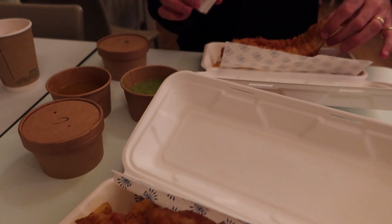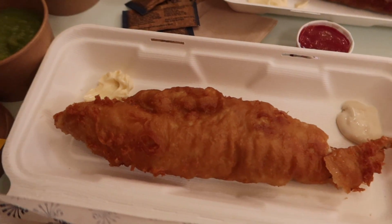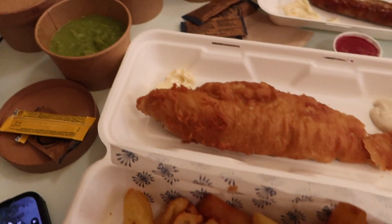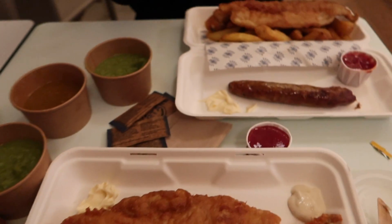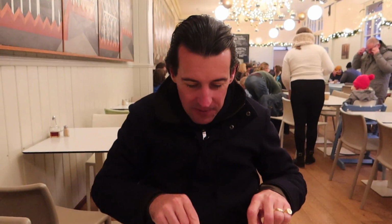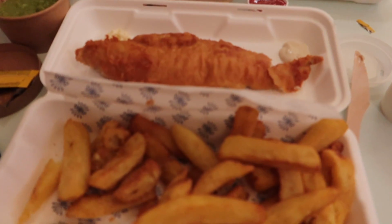Oh my goodness, this looks enormous. I put my mayonnaise one side, my tartare the other. I've got my chips down here, mushy peas over here. Marcus is in absolute heaven. Not quite luxury, but we are loving every single second of this. Well, fish and chips was truly scrumptious. Scrum de la scrum.